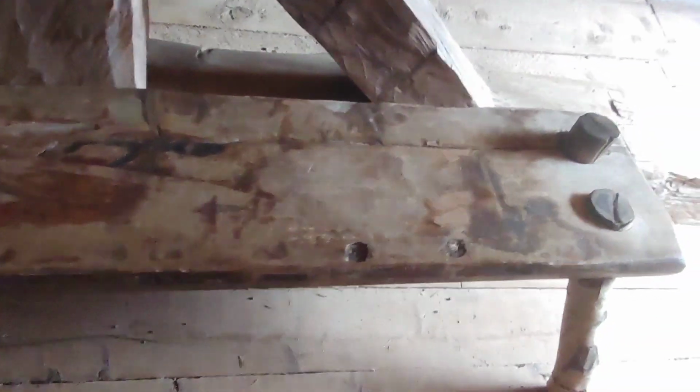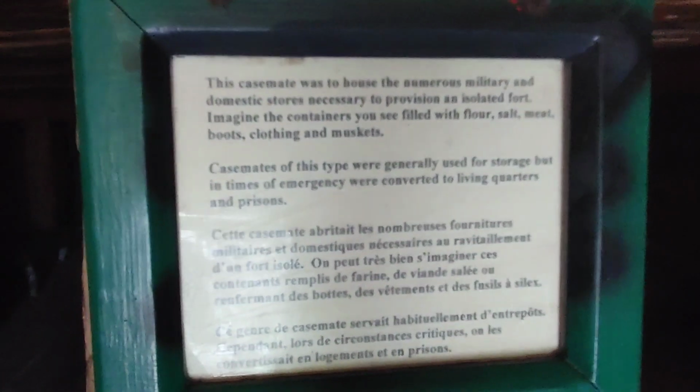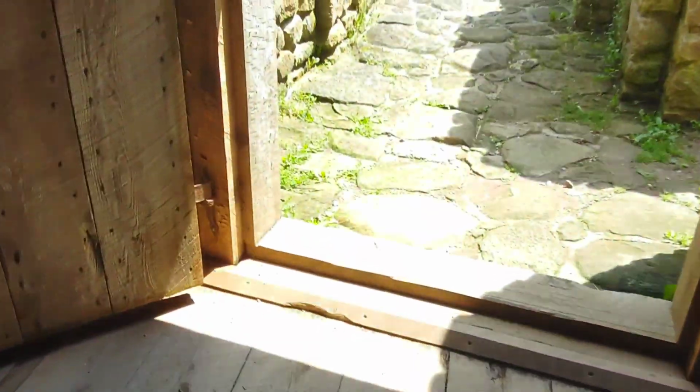But you can smell how old it is and just see all of this. They got the barrels and the benches. Look at how handmade that bench is. Wood dowels and all that sort of stuff. So this is where they had stores and everything like that. It's very cool down here, so I can see why they would store it. And we have a mosquito fluttering around the camera. All right, let's get out of here.